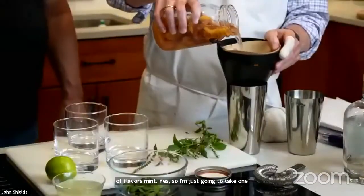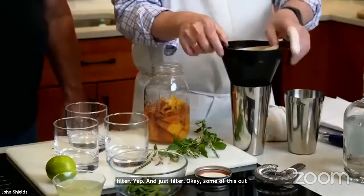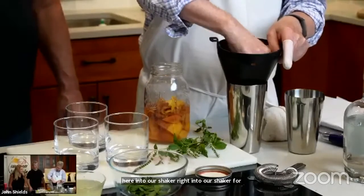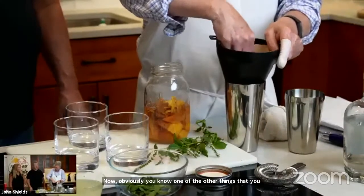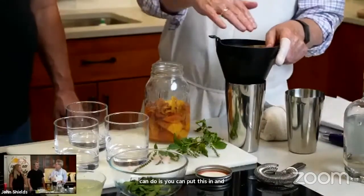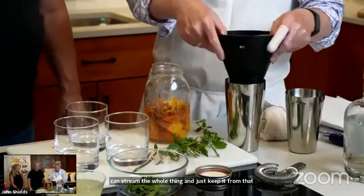And you've got a filter. Yep. And just filter some of this out of here into our shaker. Right into our shaker. Now, obviously, one of the other things that you can do is you can put this in and then strain the whole thing and just keep it from that point on. Once you've strained it, then you're pretty much good to go.